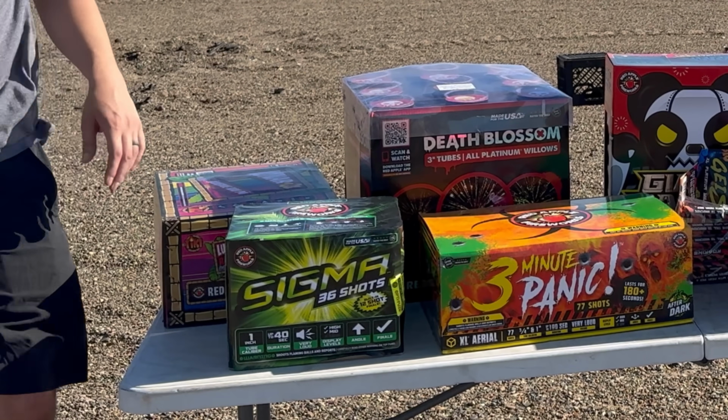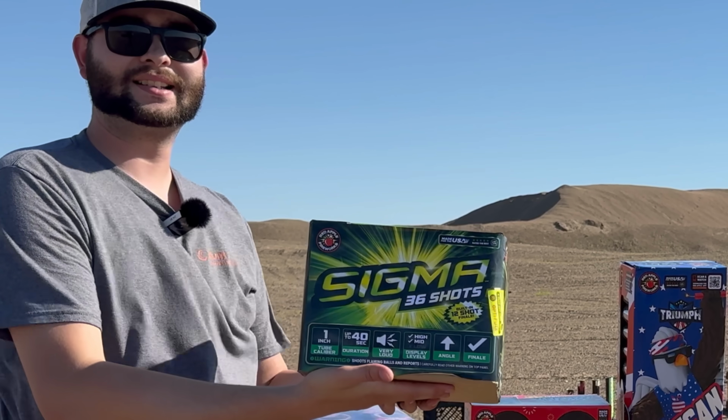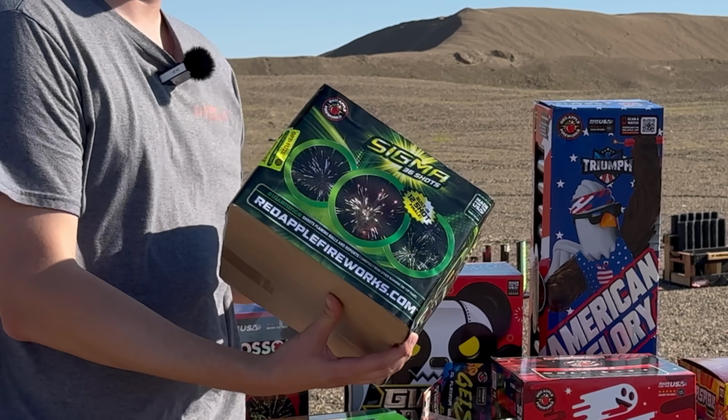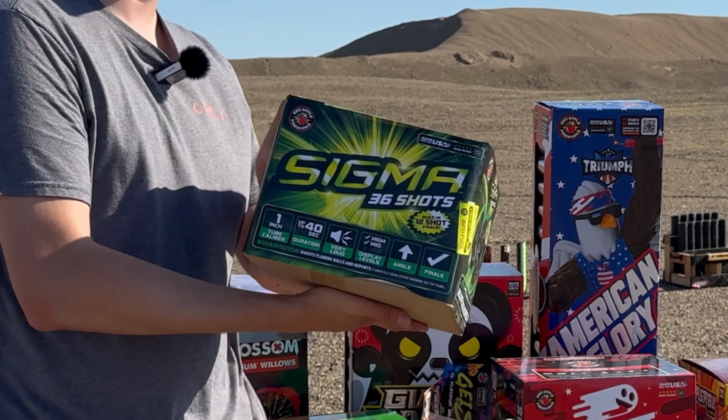All right, down over here, we've got the Sigma. This is an XL aerial firework. It has a built-in 12-shot finale. It's 36 shots in total and lasts 40 seconds long.